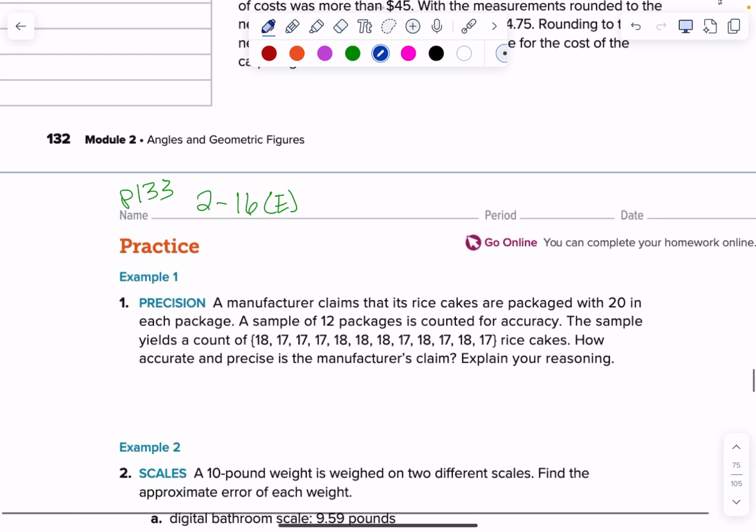Okay. So that's it. 2 through 16 evens on the rest of it. Okay. All right. Goodbye, Anna.